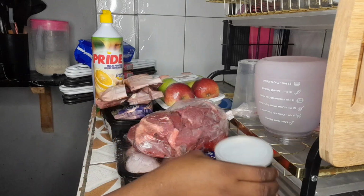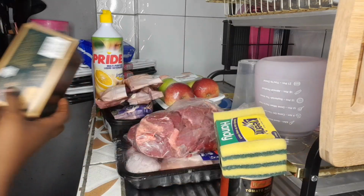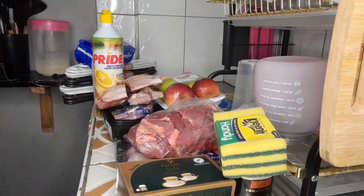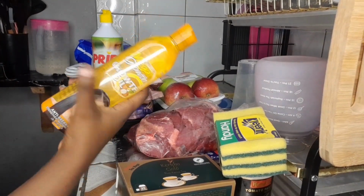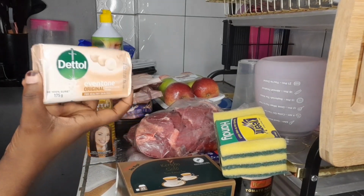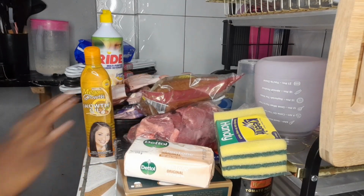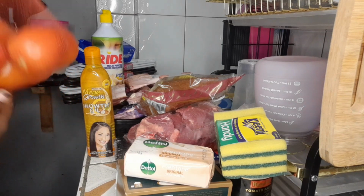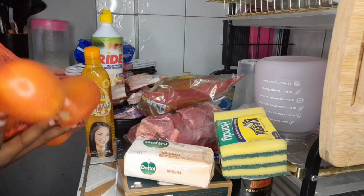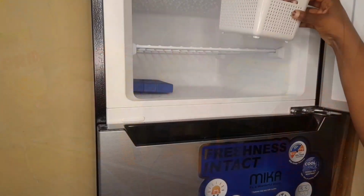Restocked on my tomato paste. I normally use this one. Then some dishwash sponge. Then restocked on my tea bags. Kericho Gold is the one to go for. It's one of my favorites. Then some hair oil. I normally use Mega Growth or Swiss. Then a bar soap. This I use for my face. It's a little one, even skin tone. Then some cake. I got a crate of tomatoes, also potatoes and onions, and restocked on my garlic. So yeah, this is my haul, and let me put this away and I'll see you.